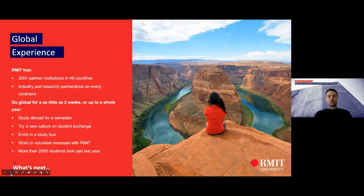We place a strong emphasis on giving our students a global experience, and students are able to do that through different ways, such as studying abroad for a semester, enrolling in a short-term study tour, working or volunteering overseas, or trying a new culture on student exchange as well. We have over 200 student exchange arrangements with partner institutions in 49 countries. And we also have many different industry and research partnerships on every continent as well.